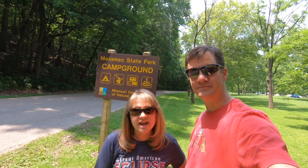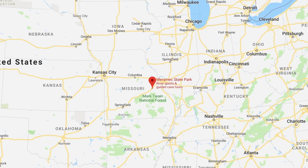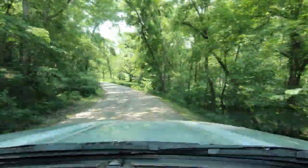Today's adventure brings us to Meramec State Park near Sullivan, Missouri. We stayed right here at the campground, so stick around for a tour.